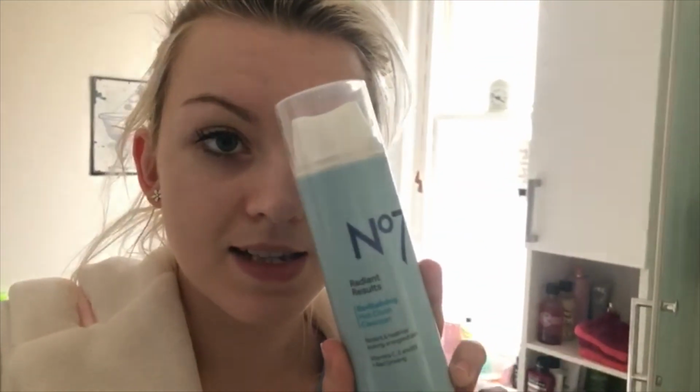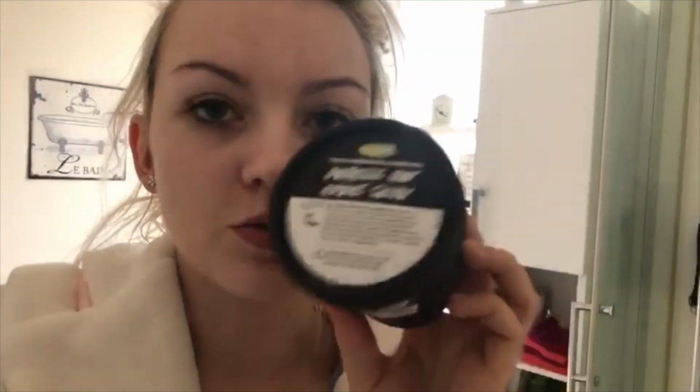Also, skincare wise, I will do an updated skincare routine very soon, because I know quite a few people are asking. But just for preference, very quickly, to wash my face or take my makeup off, I use the No7 Radiant Results Revitalizing Hot Cloth Cleanser first, and then sometimes it doesn't always get my makeup off, so then I go in with the Lush Angels on Bare Skin, which does help take your makeup off, and it is a facial cleanser as well.